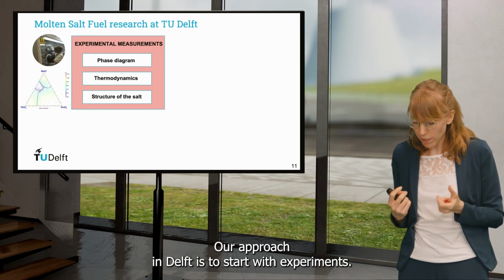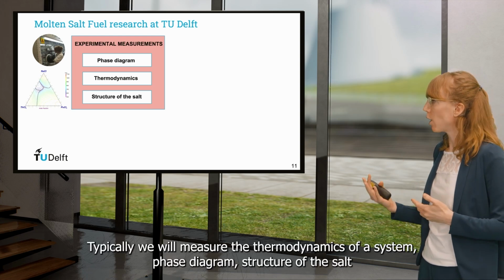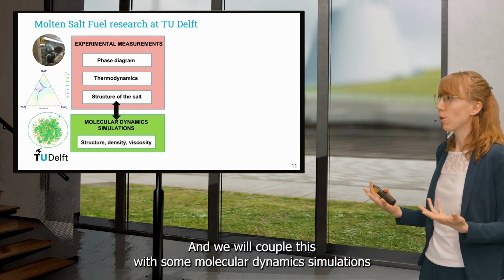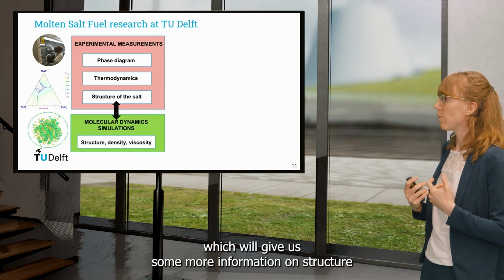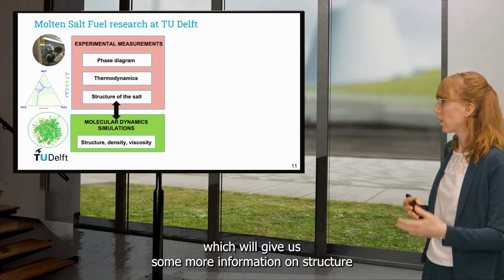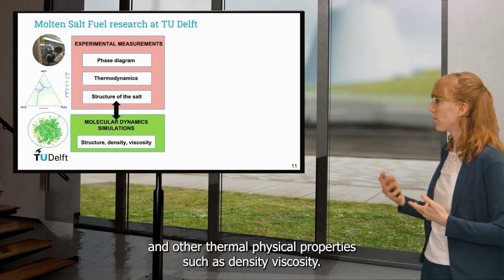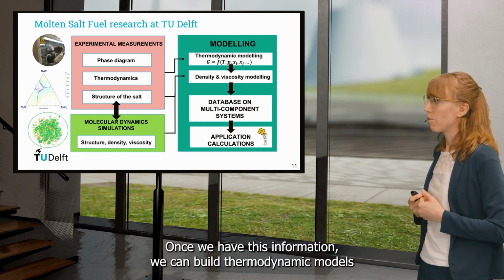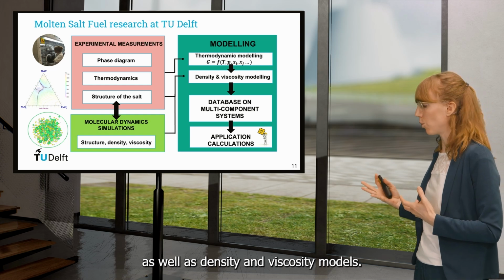Our approach in Delft is to start with experiments. Typically, we will measure the thermodynamics of the system, phase diagram, structure of the salt, and we will couple this with some molecular dynamics simulations, which will give us more information on structure and other thermophysical properties, such as density, viscosity. Once we have this information, we can build thermodynamic models, as well as density and viscosity models.